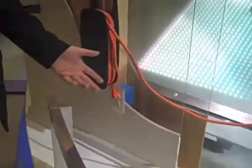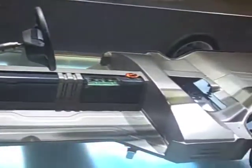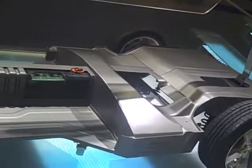This whole system appears that it just plugs into a regular 110 outlet, just like you have at home. So in spite of the futuristic-looking charger, very unassuming at the end. And you can see the battery pack that they described runs through the center tunnel and between the rear wheels. 6 feet long, 400 pounds worth of batteries.